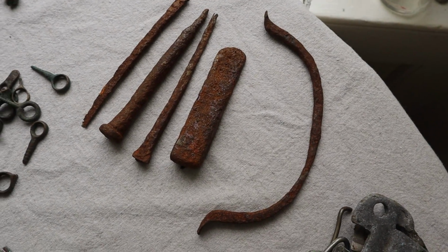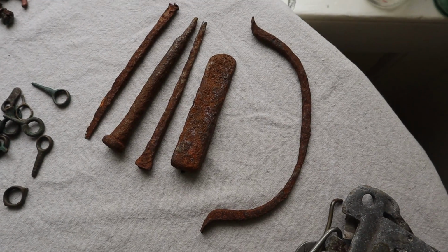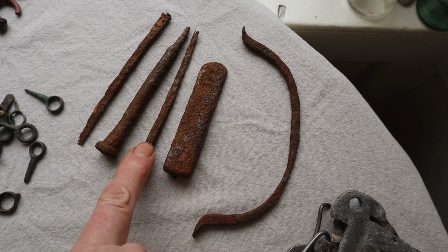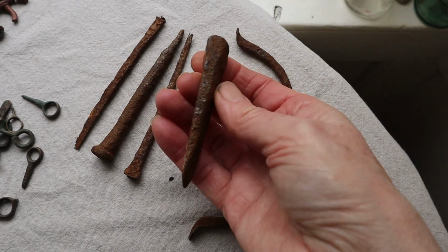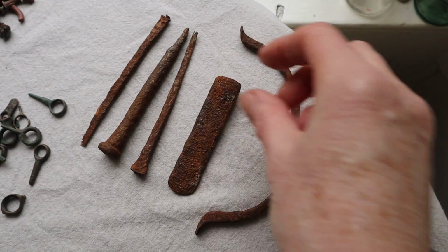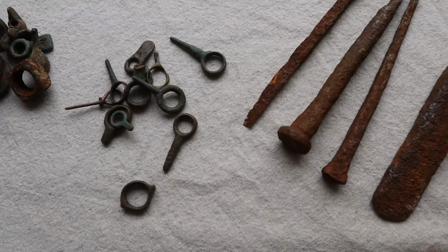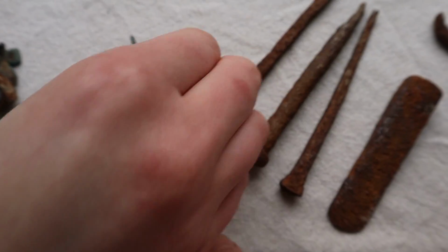Here we have some of the iron. There was, as you saw on the video, tons of iron. Yeah, I think I said it about a million times. So we brought just a few examples. Big nails, which could be ancient boat nails. This is either a wedge or some sort of chisel. Yeah, and then a handle. And this looks like a handle. And going around, we have these. What are these? Does anyone know exactly what these are?